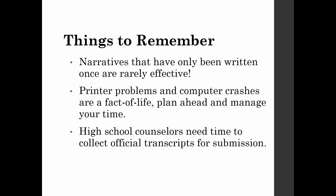Again, things to remember: narratives that have only been written once are rarely effective, and we can attest to that. Printer problems happen and will happen. Computer crashes, that's just what happens no matter what. So keep a backup of your backup of your backup, basically. And keep your information, so type it over in Word, paste it over into your application, whatever you want to do.